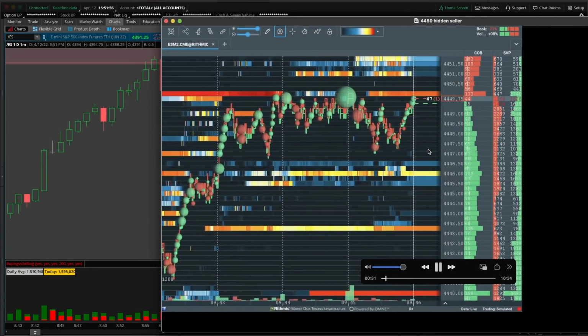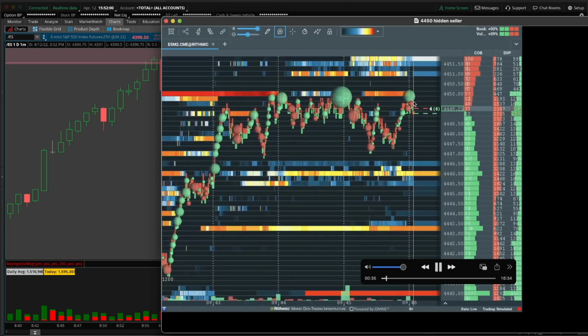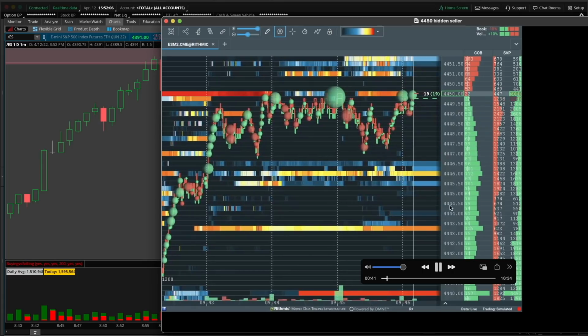As we come into 4450, look, another aggressive market buy order comes through, and there really isn't large passive selling that is going to outweigh those aggressive orders coming into the market. Now I'm going to pause it here, and I want you to look at the volume profile to the right. There's about 3,100 lots that hit the offer at 4450 compared to about 500 which hit the bid.